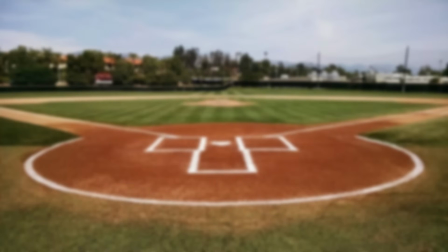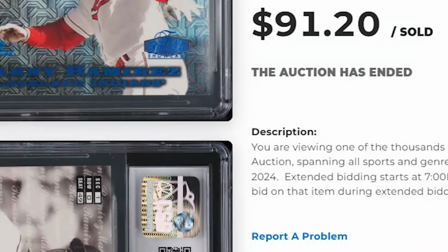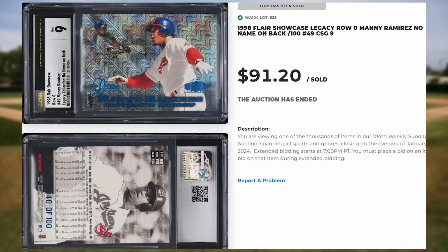Coming in at number 13 is this 1998 Flair Showcase Legacy Row Zero Manny Ramirez, card number 49. Serial numbered out of 100, this Row Zero is in a CSG 9, and it sold for $91.20.